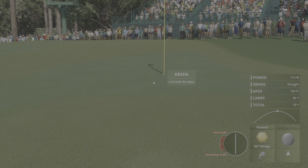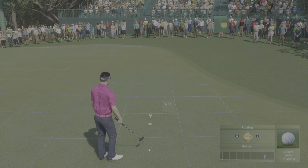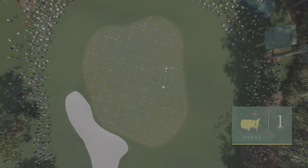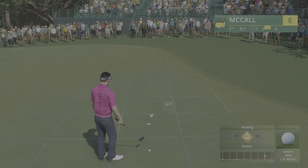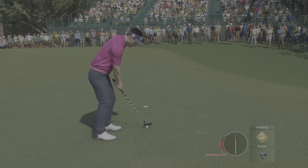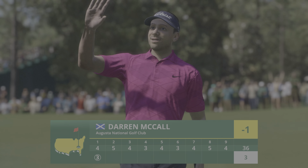And first iron shot of the day, and absolutely pipes it. 5 feet now for birdie. Yes, very methodically done, and that one in for a birdie.